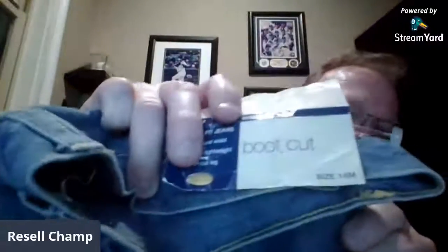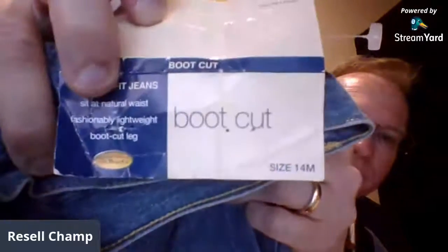These have a name brand to them. And I don't know a lot about women's clothes, but I do know that, sorry, I'm still getting used to the whole camera thing. Talbots, there. Talbots, okay? And so that's on the tag, which is barely on there, so I've got to be careful with these or I'm going to lose the tag.